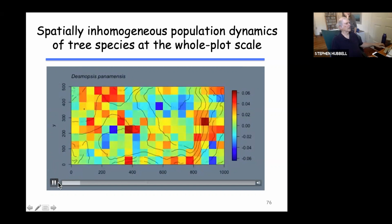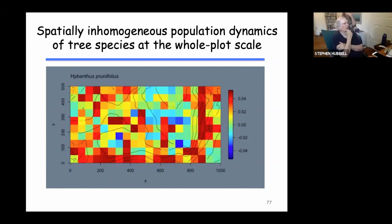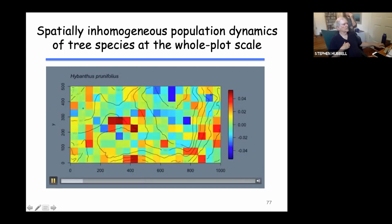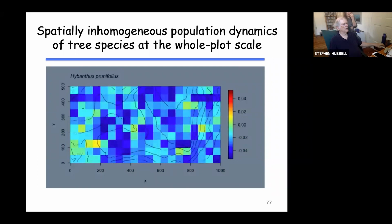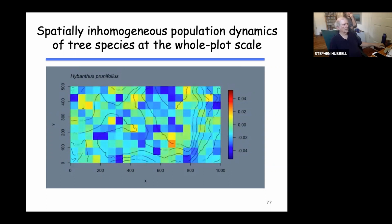Here's another species. This is Hybanthus. This is the most common species in the plot. It has 40,000 individuals. It's an understory species, gets about 10 feet high. And again, it also shows the effect of that canopy disturbance with the death of the early canopy trees. But this goes through a massive population decline, much worse than the previous species, Desmonthus. However, at the end, it starts to come back. And we don't know if it's going to recover its original abundance or not, but maybe it will. We'll see.